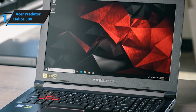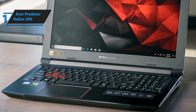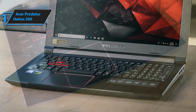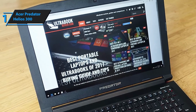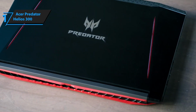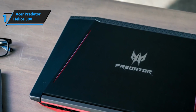The Predator Helios 300 packs a 15.6-inch Full HD widescreen display and a red RGB backlit keyboard, both of which are fantastic for gaming. It also rocks 256 gigabytes of SSD, but you'll also benefit from an empty HDD slot for future upgrades. The only downside of this laptop is that it offers only 7 hours of battery lifespan, but other than that, it's basically a no-brainer.